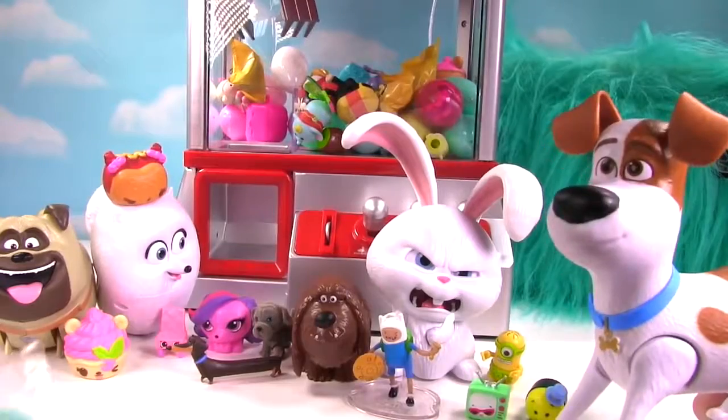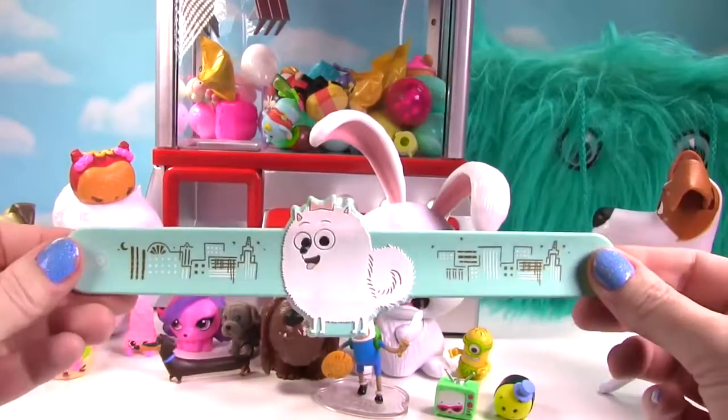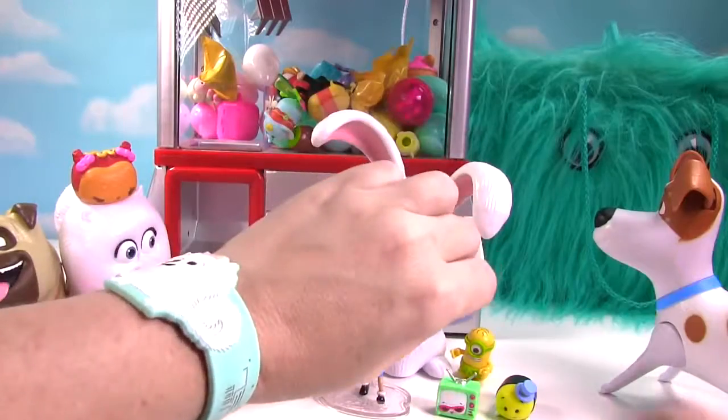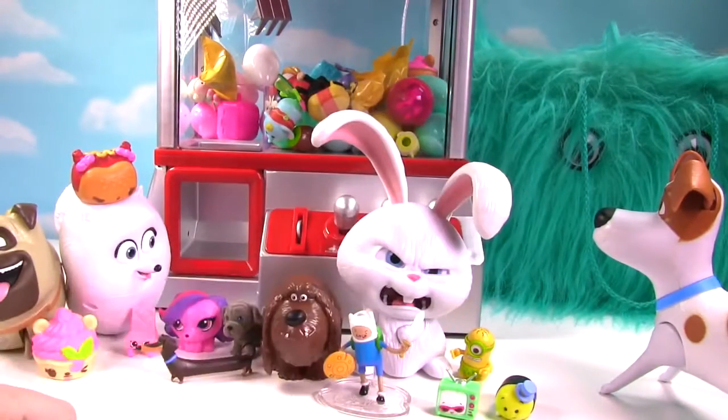The first thing is Gidget as a slap bracelet. Look how cute she looks. Whoa, look at little Gidget. She's in the city hanging out and she is a slap bracelet. Woohoo! That is super cool. What else did you pick, Max?